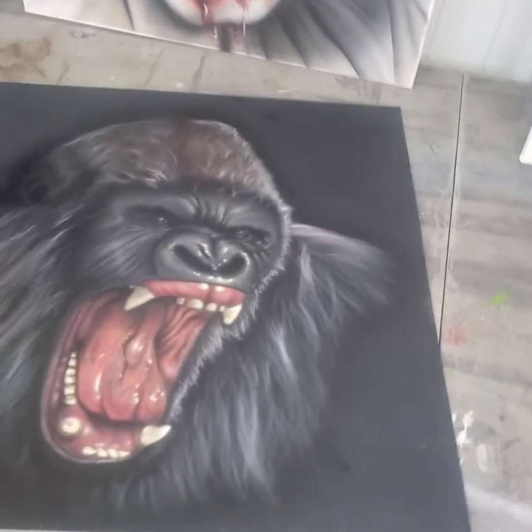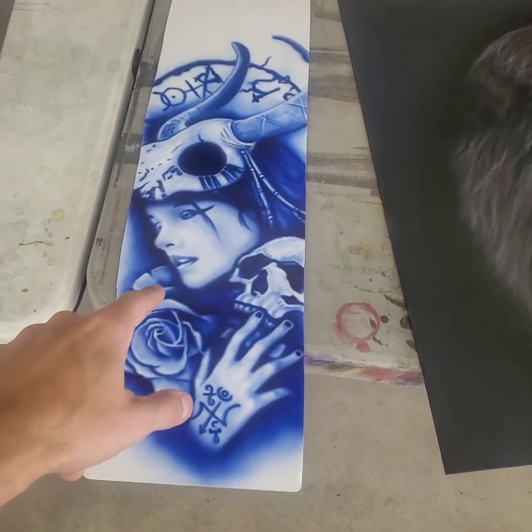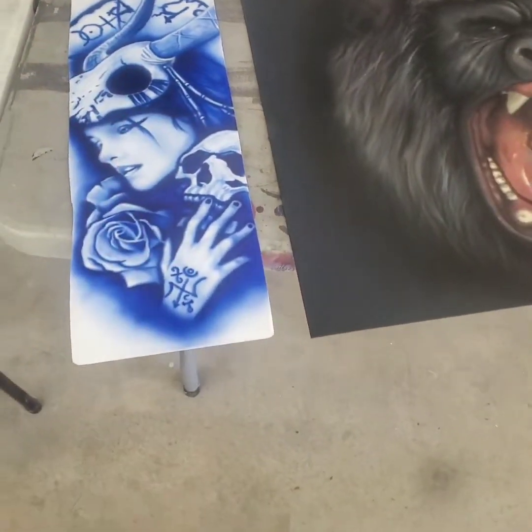But if you are new to the channel, I have been putting on a series of panels for a charity event for mental health awareness. These panels are going to get auctioned off, and whoever the highest bidder is gets to take these panels home. So it's going to help raise money for the awareness. I'll show two panels that we have completed so far. The first one was this gorilla, and then the second one is this blue and white one, my hometown colors, that's why we chose to do this in a monochromatic blue.